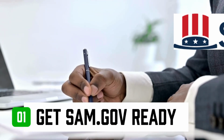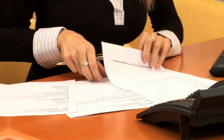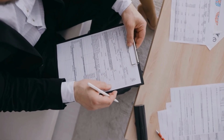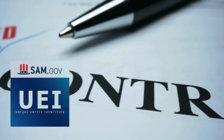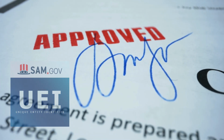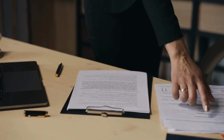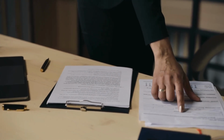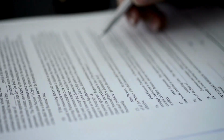Step 1, get sam.gov ready the right way. Before anything else, your registration on sam.gov has to be flawless. That means your UEI is verified. Your business name matches IRS records. Your banking and point of contact info are 100% correct. One typo, one missed field, and you're out of the game before it even starts. Double check everything. You can't position yourself as a top contractor with an incomplete profile.